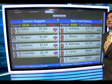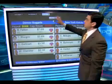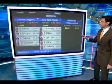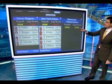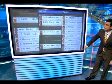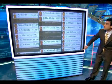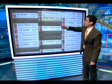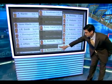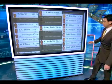So that's when they go to adjust the trade, and Donnie Walsh calls a third team, and he called Minnesota. The reason he called Minnesota, their payroll is only $46 million. They have $12 million in cap room. That's key, because what they can do with that $12 million is absorb this big contract of Eddie Curry, and what they really want is Anthony Randolph down here. That's the target player for Minnesota.